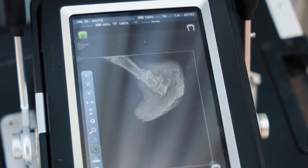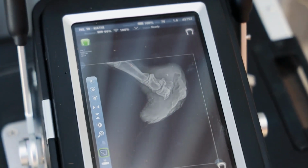No coffin bone to rotate. Are you shrinking, Sarah? Yeah. What's wrong with you? You're not that much older than me.